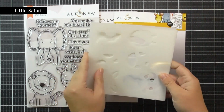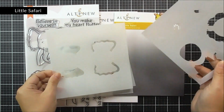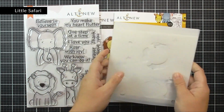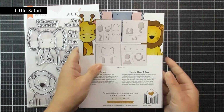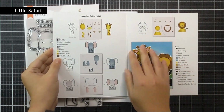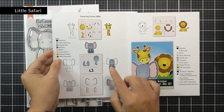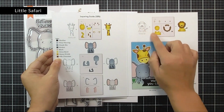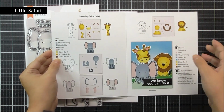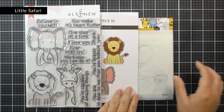And in here, we have 4 6x6 stencils. They each have various parts of the animals that we have on the stamp set, so you can quickly and easily colour those in. Inside the packaging, we do have the layering guide available to show you how they work with the stamps. We're sure that you are going to have so much fun creating little scenes with these animals, creating scrapbook pages, or even home decor.